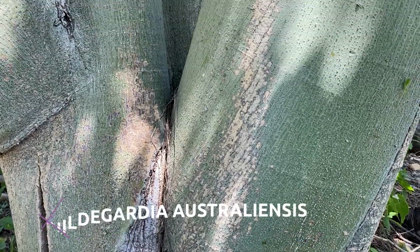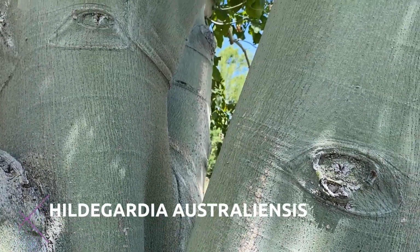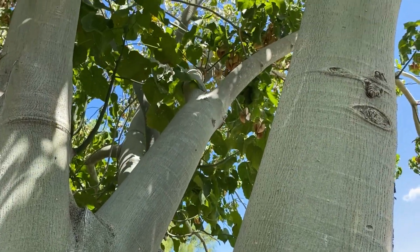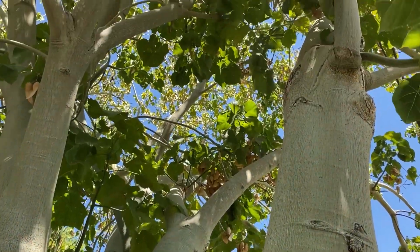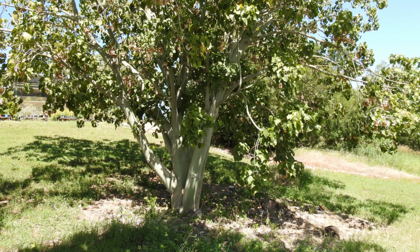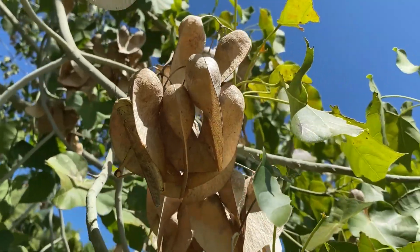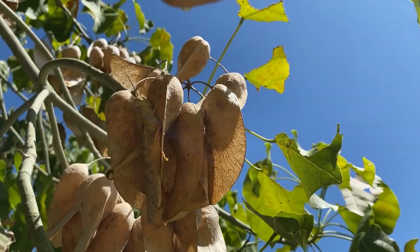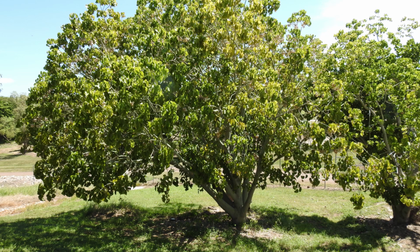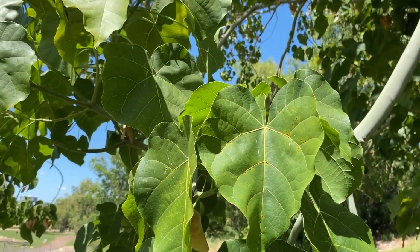Firstly, I'd like to show you Hildegardia australiensis. This tree was only discovered in 1991 and is one species of 12 found throughout the world. It's currently listed as near threatened due to its small numbers and limited distribution. It's native to the Western Arnhem Land escarpment and found on sandstone and limestone slopes. It grows to about 10 metres tall and is deciduous, hence the leaves are starting to turn yellow as we enter the dry season at the moment.